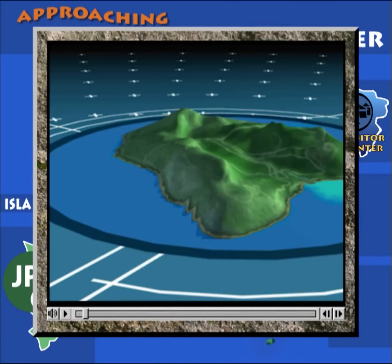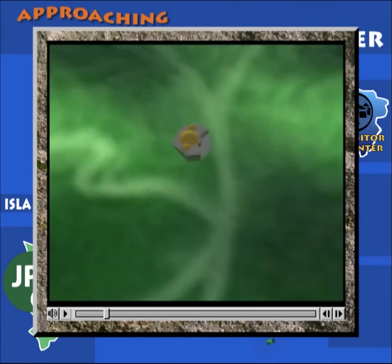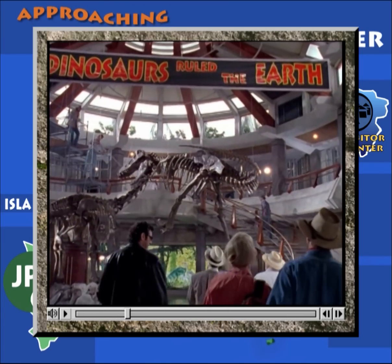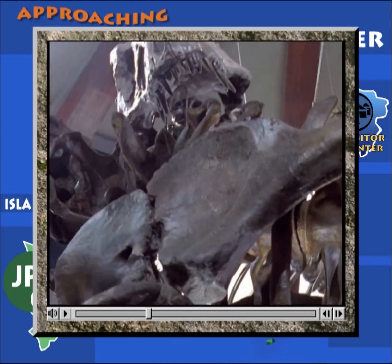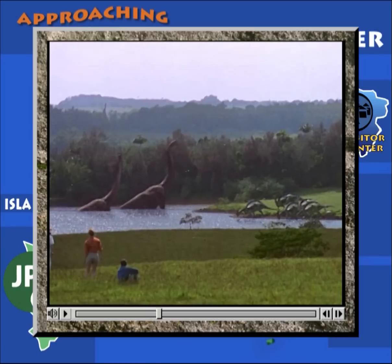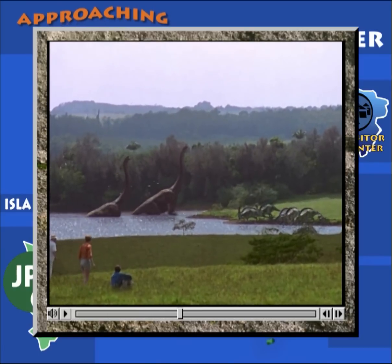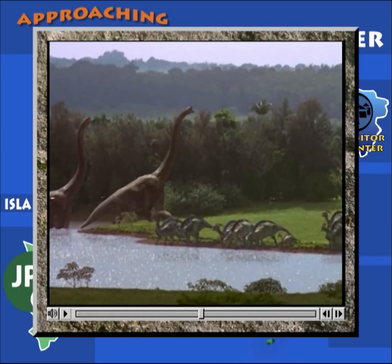Coming up ahead is our multi-level visitor center. This is where you'll begin your prehistoric adventure. The central rotunda displays the fossilized remains of creatures we have brought back from extinction through the science of genetic engineering. They are a reminder of a past where we could only look at the bones of the now living, breathing creatures of Jurassic Park.